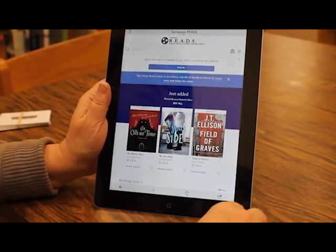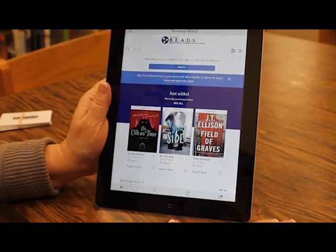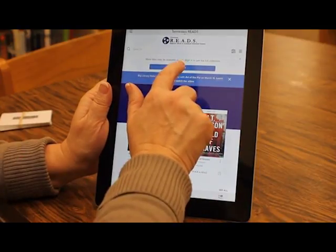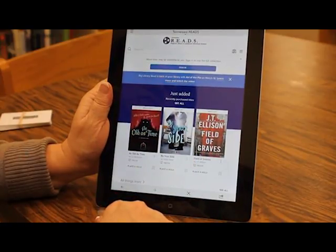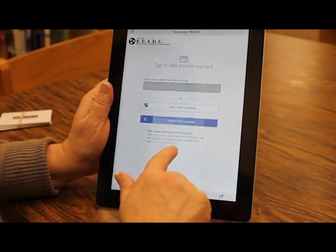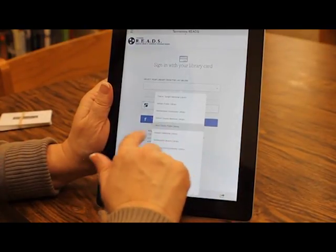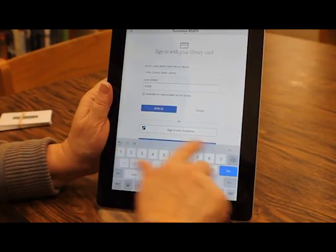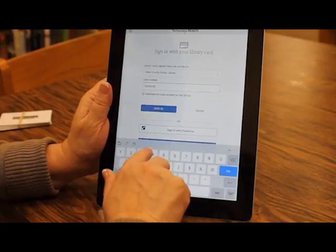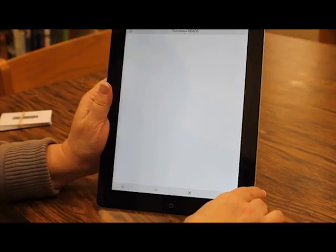Okay. Alright, so now we are going to sign into the Tennessee R.E.A.D.S library. You will have to sign into the library on the Overdrive app and also the Tennessee R.E.A.D.S app. So click sign in, and we are going to select Giles County Public Library. We're going to enter our card number, and you will want to select Remember My Card Number on this device if you plan on using this multiple times.